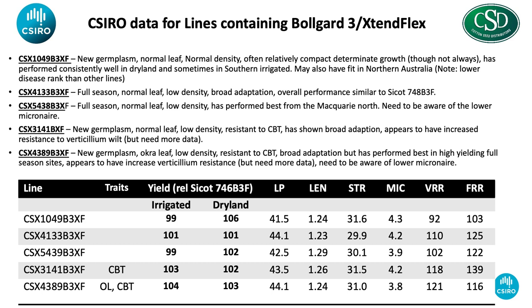There's a few things there around some of the other regions where it might fit. And then we move through the more mainstream varieties or lines that are coming through.